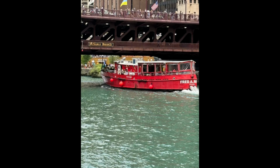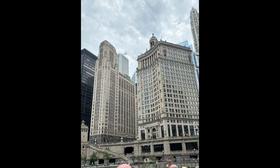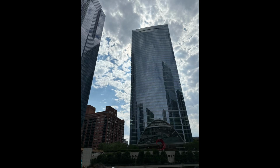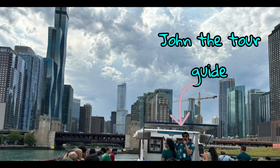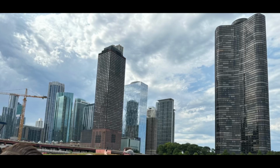Cool boats. And this is the boat tour I took for the architectural tour, where we saw lots more buildings and learned about their history, why they were built, how they were built, and what they were made for. Kind of a cool tour. Totally recommend it to everyone. John, our tour guide, was especially funny and informative.